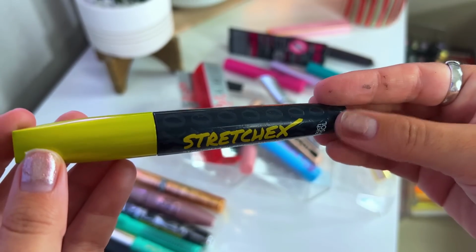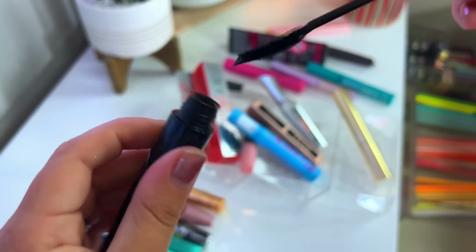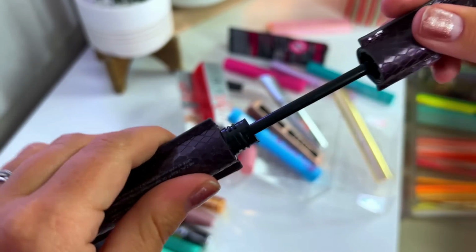I really wanted to like this mascara from Touch and Soul, but I don't know. It just doesn't stand out to me. I like the wand size, but I can go ahead and pass this along. Same with this Tarte Light Lash Camera thingy. Just not for me.